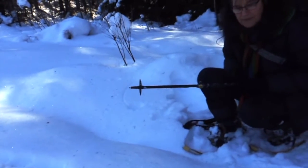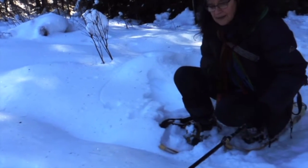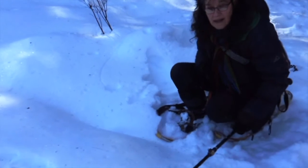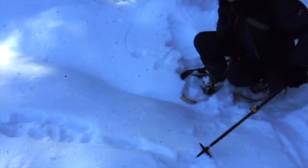So here we have a mystery. We have the snowshoe hare tracks, but then inside of the snowshoe hare track is the track of probably a coyote. And there's another one over here. That coyote is following the snowshoe hare and hoping that it will catch it for dinner.